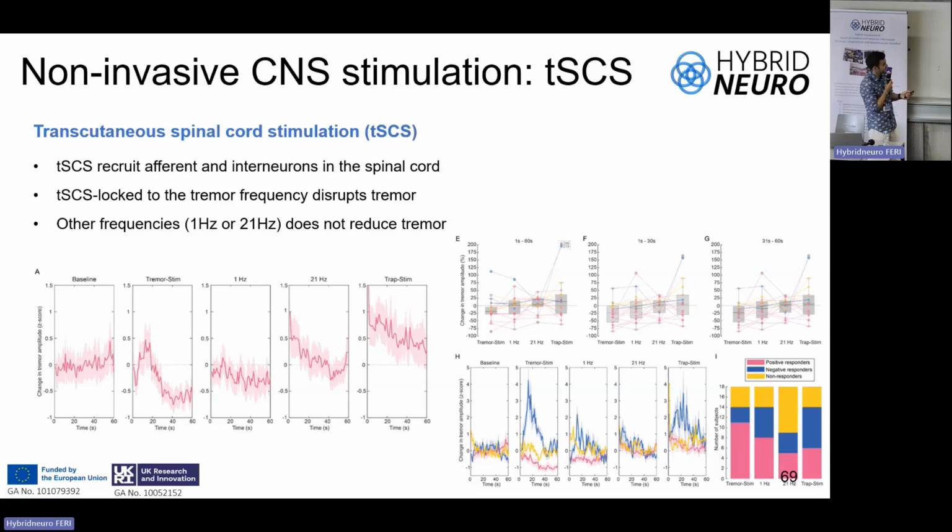So this is the timeline, all the trials and subjects averaged. And we can see that when we provide the stimulation at the tremor frequency, after 20, 30 seconds, you can see how the tremor was reduced. And these results were statistically significant.